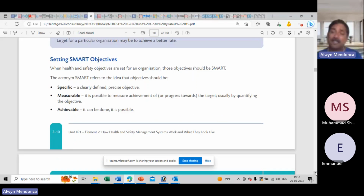Whatever objectives I write in my statement of intent must be SMART objectives. Don't simply give bluffing objectives; whatever is impossible to achieve, you can't write down in the policy. Whatever you write and sign, it is a legal document. You have signed it and you are accepting it. Otherwise, nobody will trust your policy. Policy means that as a boss, as a company in charge, you are telling what you want and what we are going to achieve. These are our objectives. These are our aims.